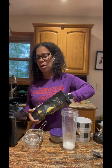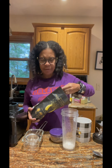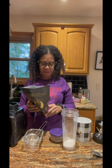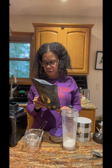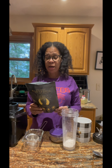So this is Keto Brain's Nootropic. This is for your brain health. Oops, I'm out of there. Getting low. So this is a nootropic, and it has C8 MCT powder, coconut milk, lion's mane mushroom, L-theanine, alpha-GPC. And this supports brain health.